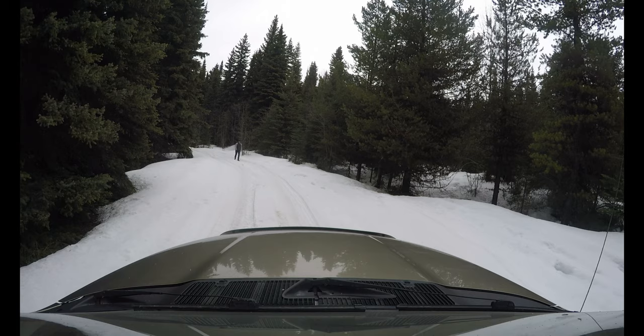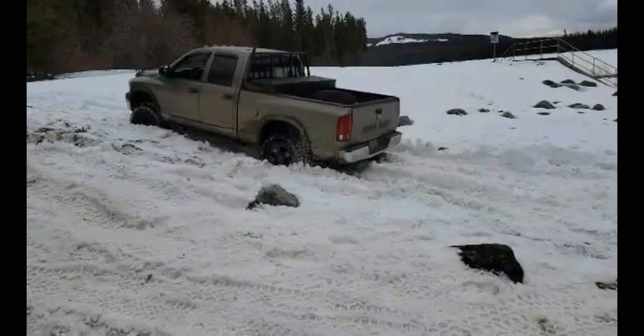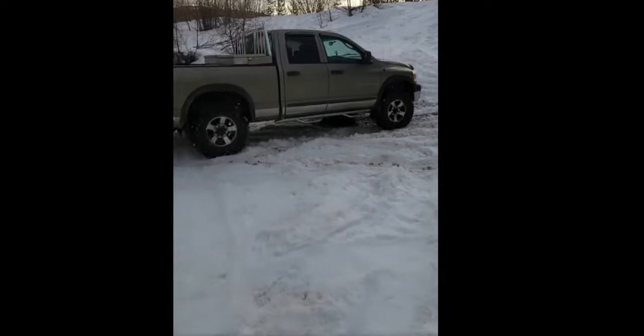So we didn't quite make it as far as we anticipated with the sheer amount of snow that was still on the ground, as you see there. But we decided to just turn around, go up and hang out, eat some lunch, and play around a little bit. And that's exactly what we did here.